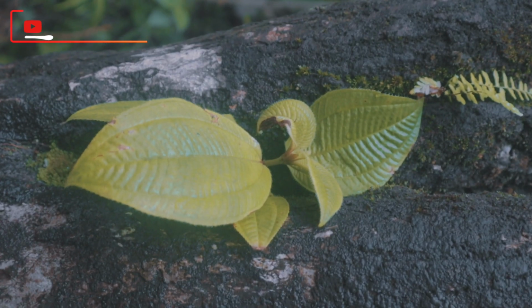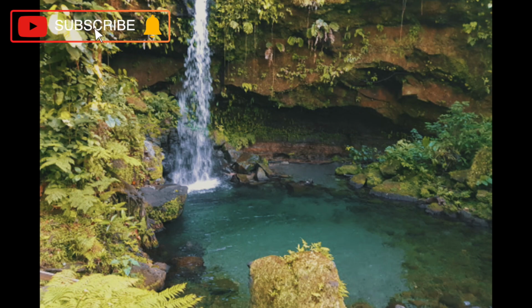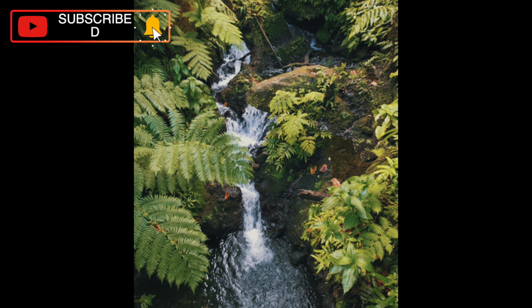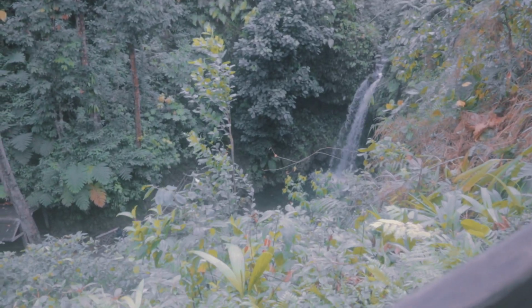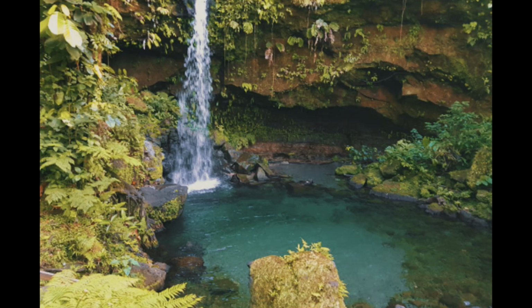When the sun shines on the water, you see it through the trees. So by the time it hits the water, it transforms to this emerald beautiful color. That's where it gets the name from.